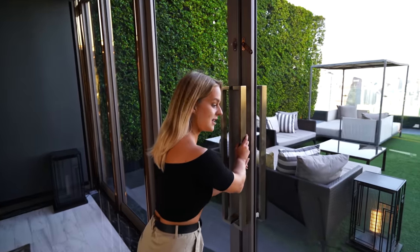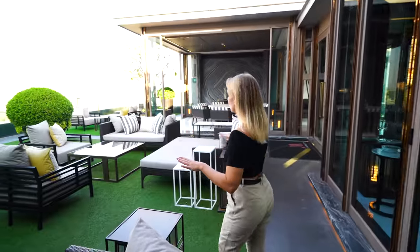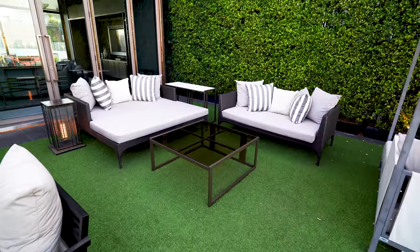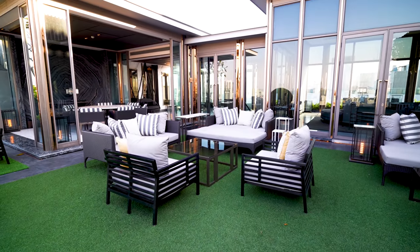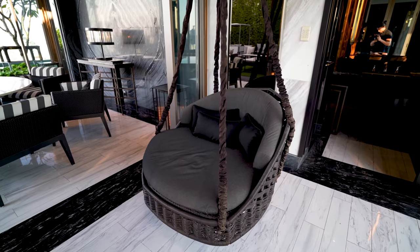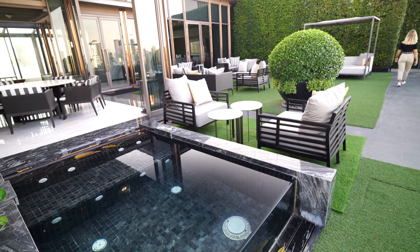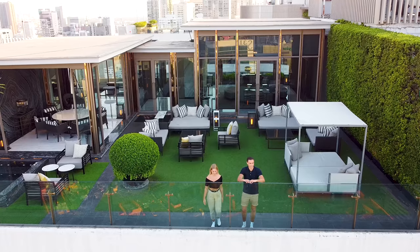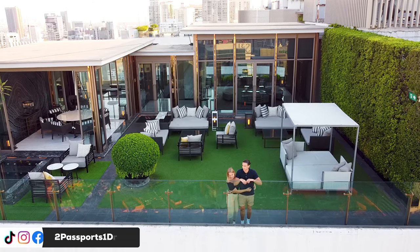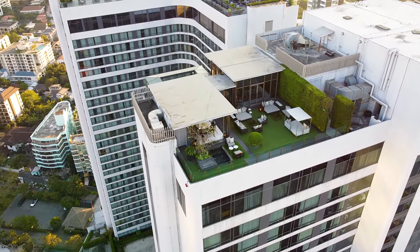Then you get outside. We've told you already that this place has a lot of places to sit, but just look at this. There are day beds, sofas, futons. There's even a swinging chair over there in that corner. This is insane. I mean, if I could afford this kind of place, I would love to. Wow. It is absolutely gorgeous. You only see these kinds of spaces on rooftops if it's a rooftop bar. But this is private for whoever is staying in this sky suite.